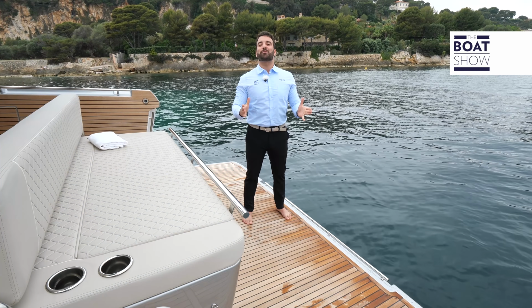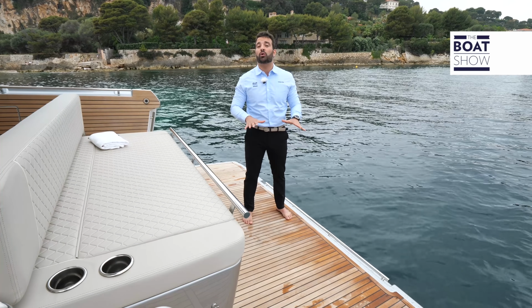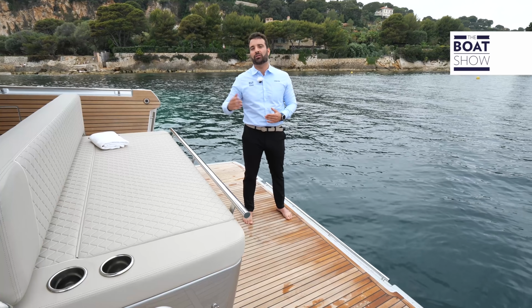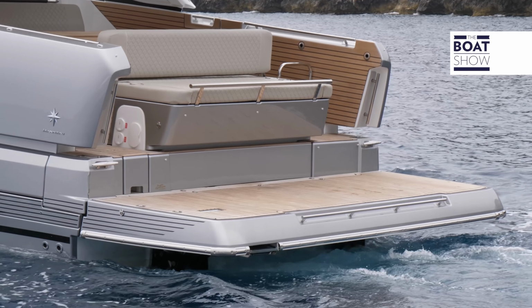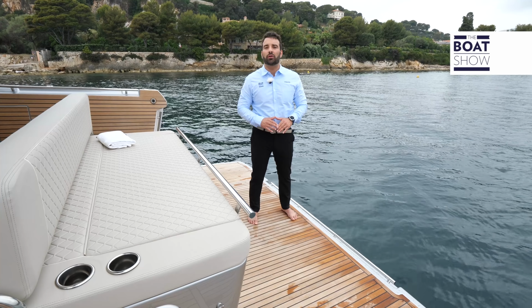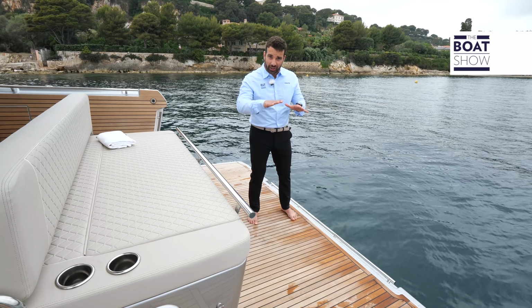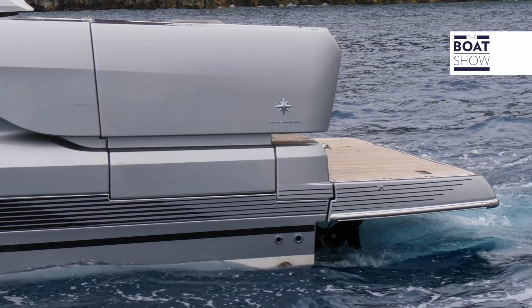The DB43 is available in two versions: outboard, where the engines would be housed here with the help of a bracket moulded inside the hull, or like this inboard, where the large swim platform remains just below the cockpit floor level and when needed drops below sea level, also acting as a tender lift.